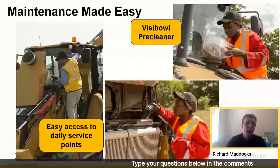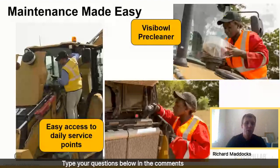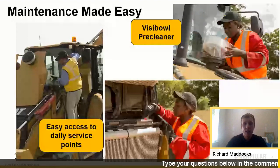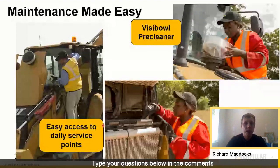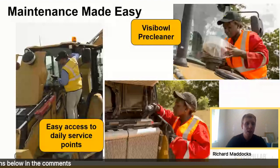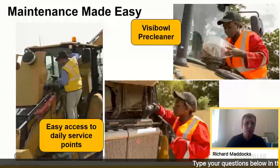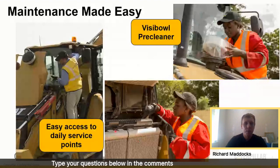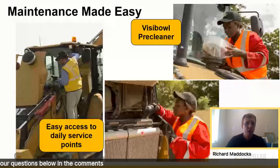This grill has opened up, and then a couple of quick twist screws allows the cooling packs to come open. And then we can get in between that with a brush or air cleaner to clear out any dust, debris that might be in there. You can see in the background, there's a lot of greenery, long grass. If any of that is getting sucked in, that can prevent proper cooling of the engine. So being able to get in between those cooling packs allows for better cooling over time.